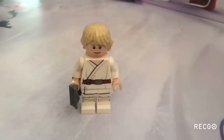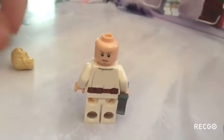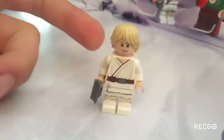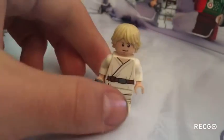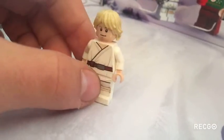Day 4, we have the man himself, Luke Skywalker. He doesn't really have anything except his binos and another head on the other side. All in all, it's a pretty cool figure. I actually have a Luke Skywalker already, but forget about that. This is a good way to get a nice little Luke Skywalker if you don't have one. So I will be putting this at a B tier.